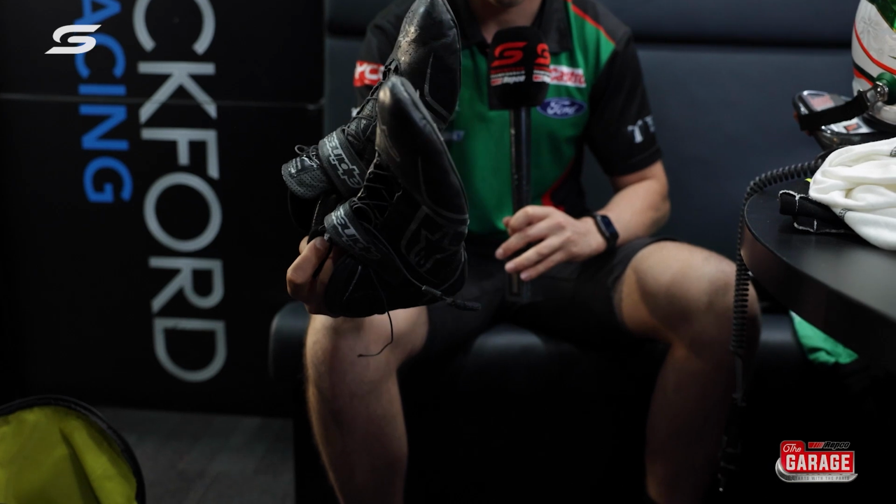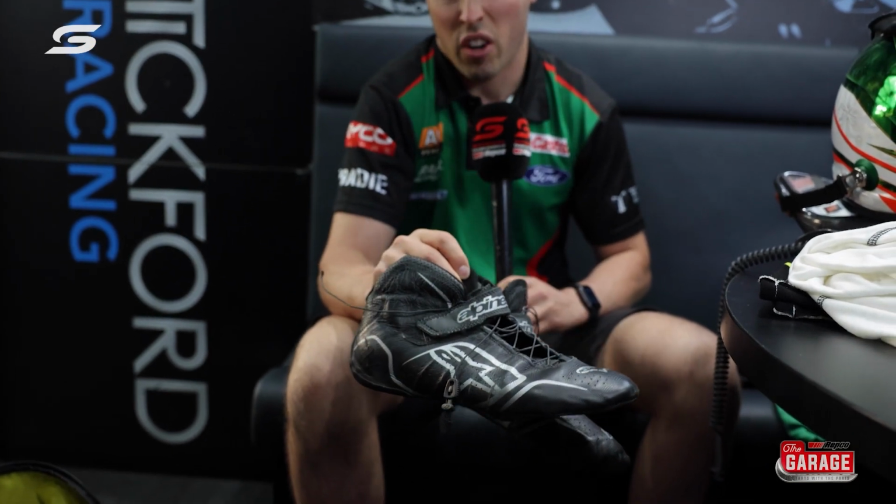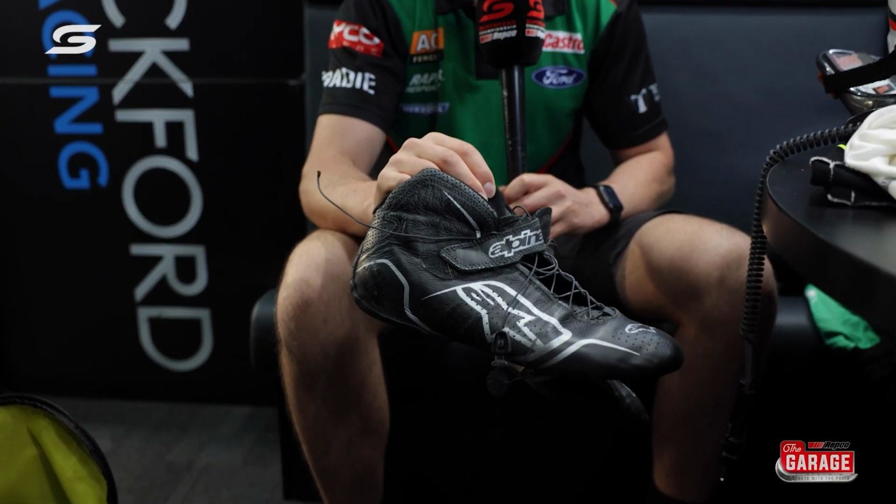And it's important that you have a really good feel on the pedals, especially the brake pedal, because it's kind of a balancing act, and it's one of the most important features of the car to work on the braking.